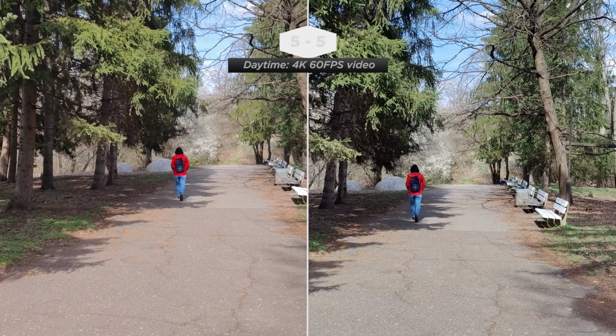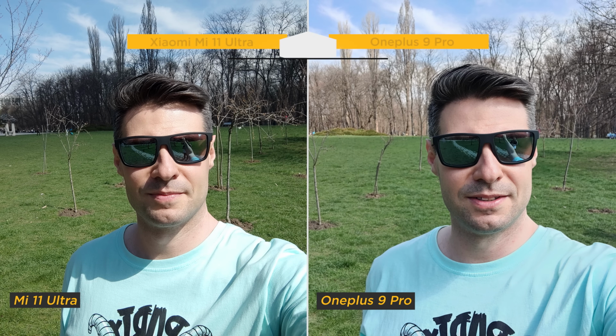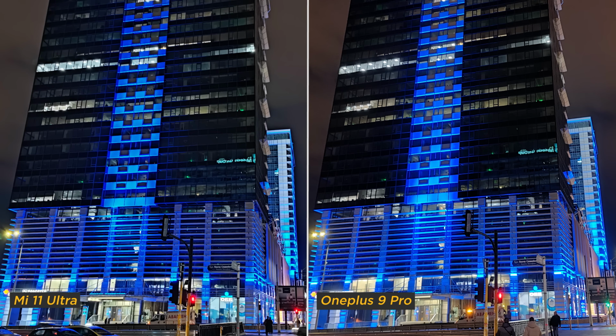Let me now cheer up all the OnePlus fans, because selfies, they're obviously better with the 9 Pro. Nicer colors, good softening of the image, and a lot better looking background. So how about doing the same, but in low light, night mode? Here they are, side by side.